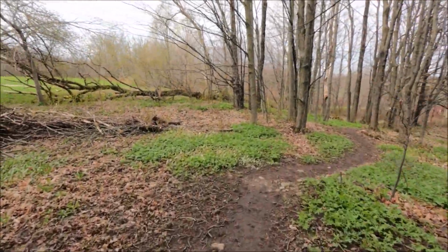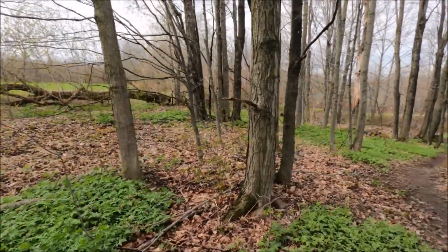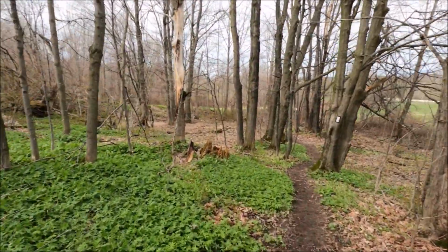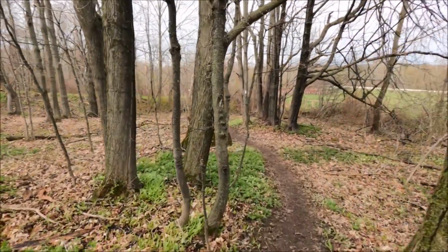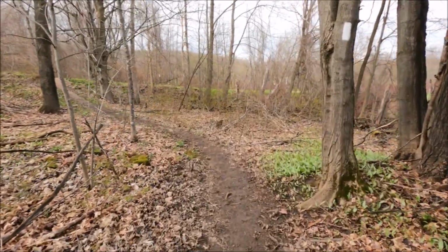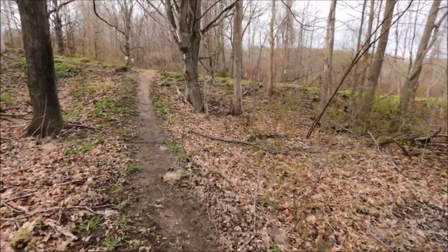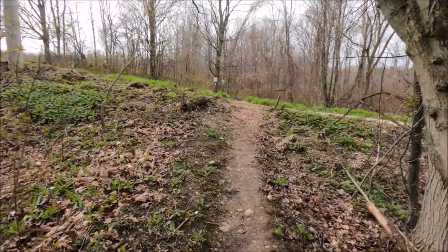Speaking of blowdowns, a tree right there, blown down in the wind. So take a look at the trail. Muddy, we know it's going to be muddy. This last week we've had quite a bit of rain, some of it pretty heavy, some intense rains, and as normal, the Bruce Trail through April, May, and probably the better part of June is a muddy trail anyhow.